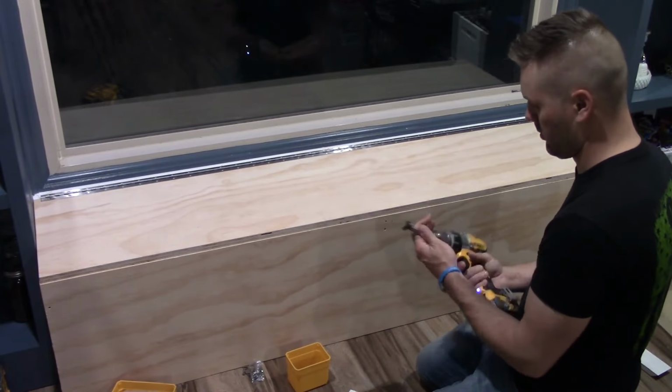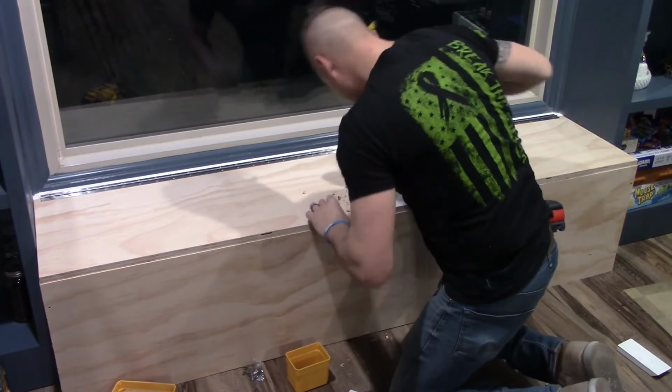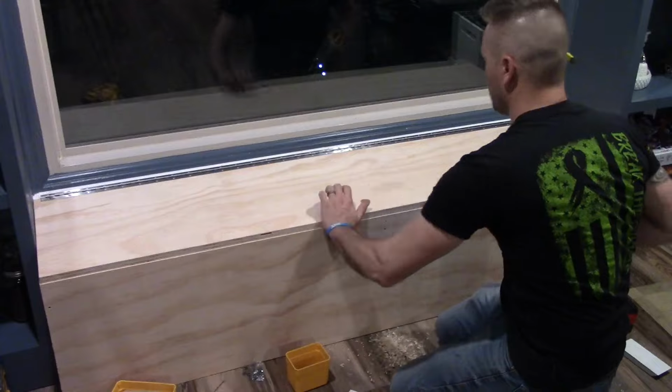Alright. Then I'm just going to place a small hole in the middle of it that you can put your finger in and open the top up, because we're going to end up putting cushions across this top once it's done, and I didn't want anything protruding up.